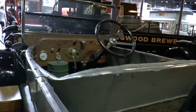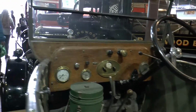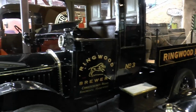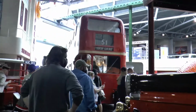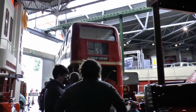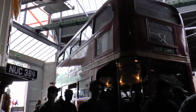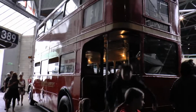Then we have these little shower bangs. Imagine driving one of these things. Wow, come a long way, that's for sure. Ringwood Brewery, that's down here. That's a booze wagon. And then we have a double-decker bus. I remember them. They were green in my town. Green double-decker buses. Yes, I remember them things. Look at this. No trams these days.